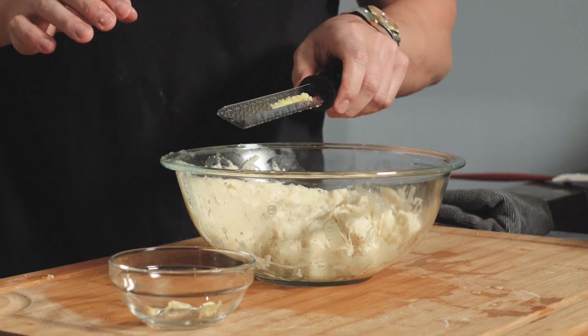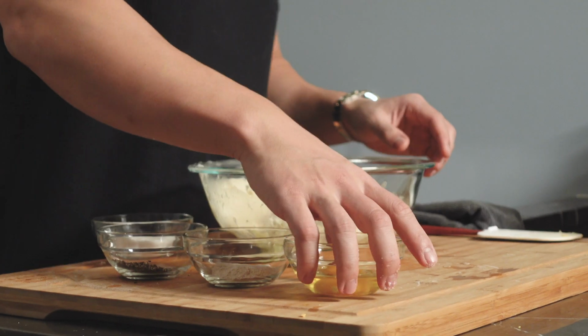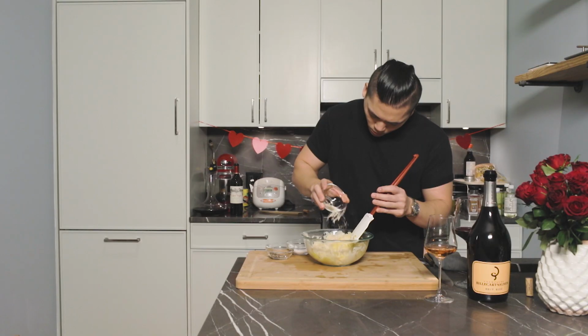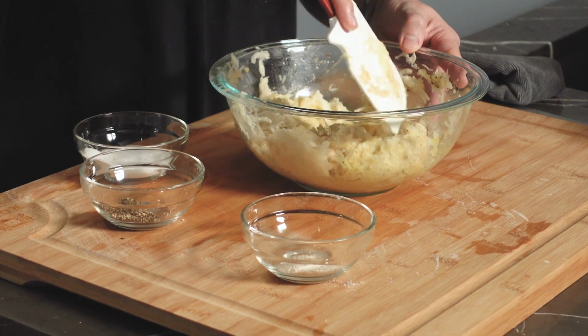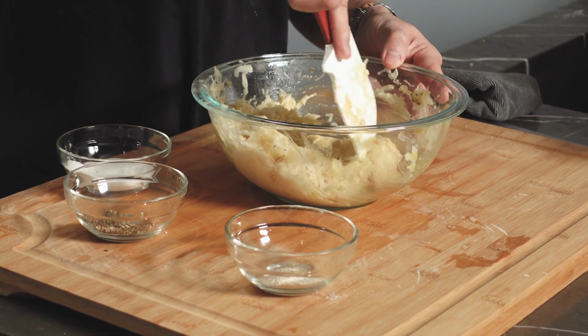We're gonna grate our garlic into this as well. Season as necessary, and then add in your egg. You could choose to beat the egg first before adding it in. And then while it's incorporating, we're gonna sprinkle in the flour just enough to bind. You don't have to use all of it, or you might need some more, just depends on how much liquid you squeezed out.